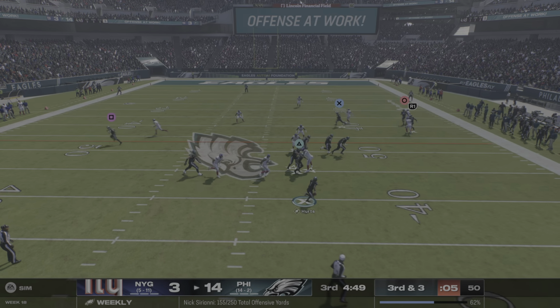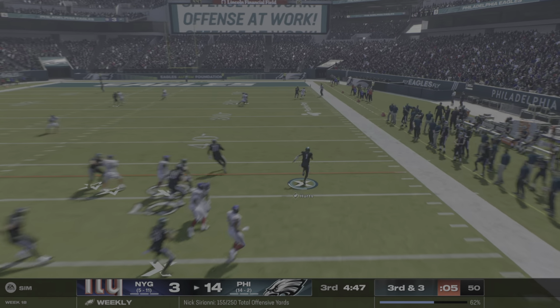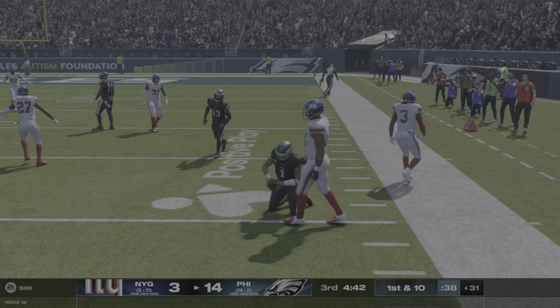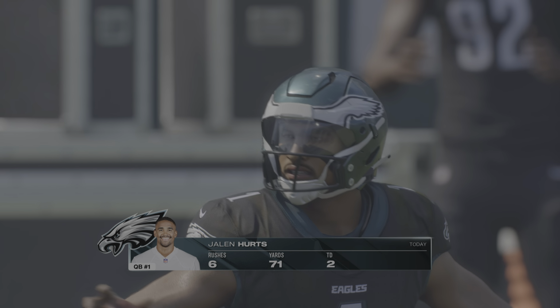From the midfield stripe, they'll look to throw. Escaping the pressure right. Hurts dangerous when he runs that football. He's got a first.